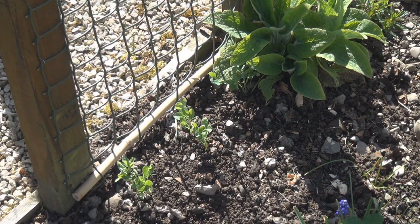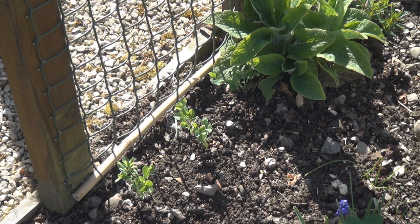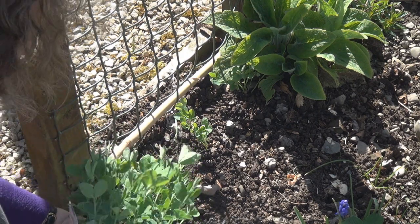The sweet peas, on the other hand, that I was so worried about, seem to have been unaffected by the frost. So I'm going to plant up the remaining sweet peas.